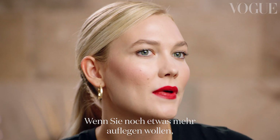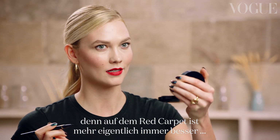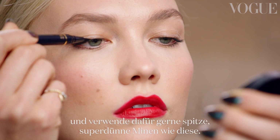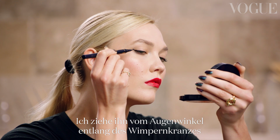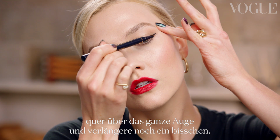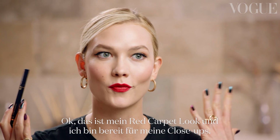If you want to pump it up a little bit more, which on the red carpet more is sometimes always better, I'm going to do a cat eye, and I love to use a tip that's pointed like this and ultra fine. And I like to drag it from the corner of the lash line all the way across the eye and pull it out a little bit. Okay, and that is my red carpet look, and I'm ready for my close-ups.